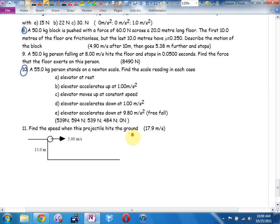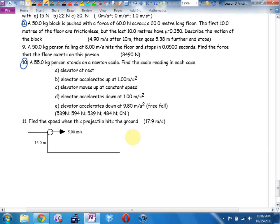Okay, can I do it all? I think I can do it down here. Says a 50-kilogram block is pushed with a force of 60 newtons across a 20-meter long floor. The first 10 meters are frictionless, but the last 10 meters have some friction. I guess we go from ice to a small, rougher surface. Okay? It says describe the motion of the block.